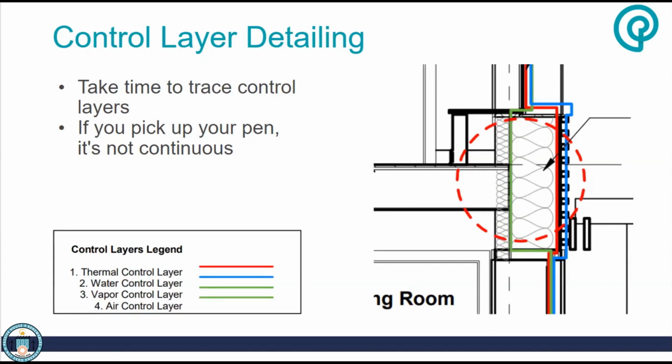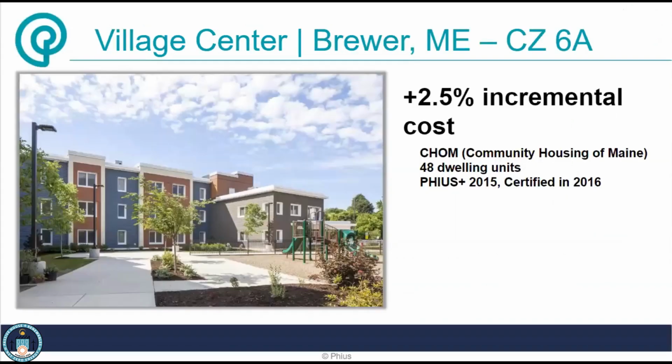Okay, with that, I'm gonna keep going, Al. I think you're good on your end. So now I've got some cost data from actual projects that we've had fully certified. This group, we had to pull data from a couple of older projects.